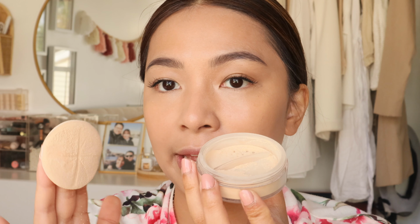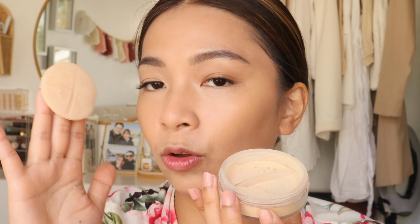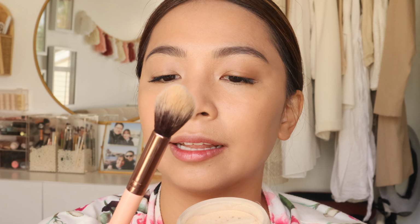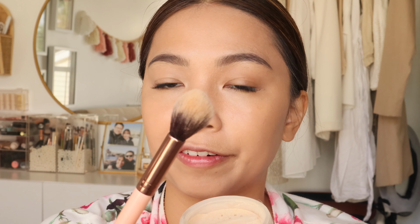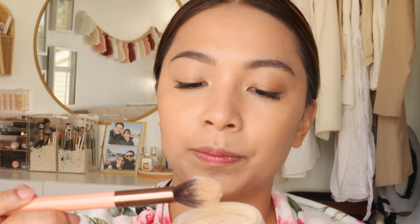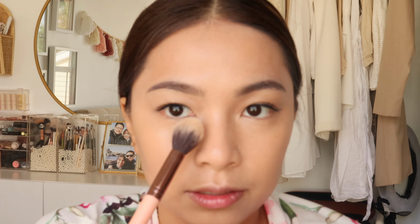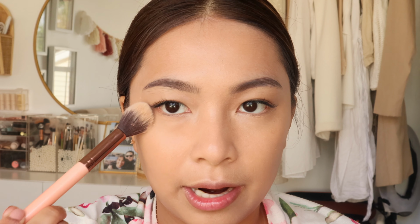So for my under eye area where I applied some concealer, I don't like using the puff just because it's harder to get in there, and I feel like it packs way too much product on my face. So what I like to use is a tapered blending brush, just like this one for my face. And I just add a little bit of powder, tap a little bit out, and then just use that to set my under eye area.